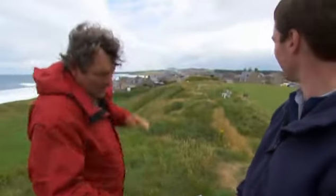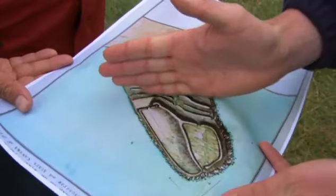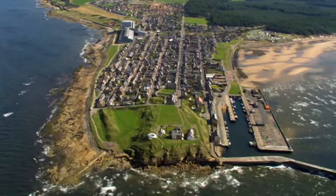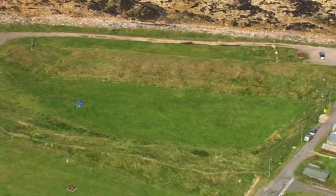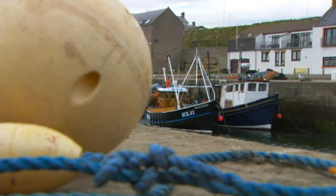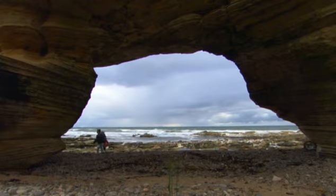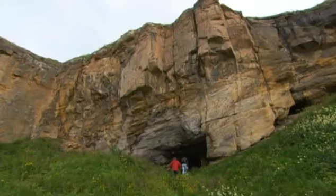And then looking across, where are all these? Well, underneath those houses, sadly. So it's all gone? The whole part is now covered over by the village. No wonder the Picts remain such a mystery. They ruled large parts of Scotland for centuries. But this seat of Pictish power was destroyed to build a fishing port. The new town wiped out precious clues and culture of the Picts. But there are some tantalising glimpses of what was lost.